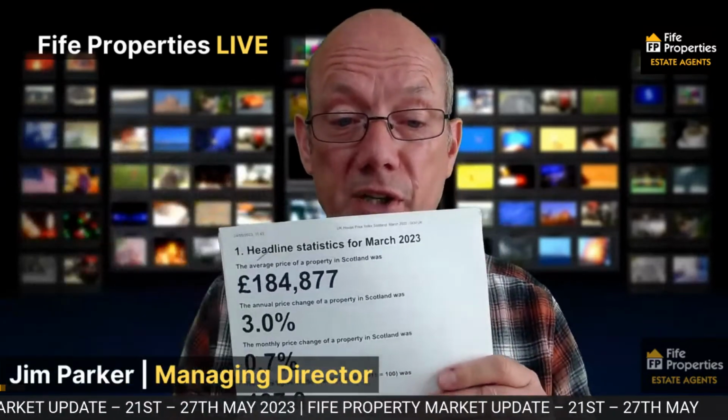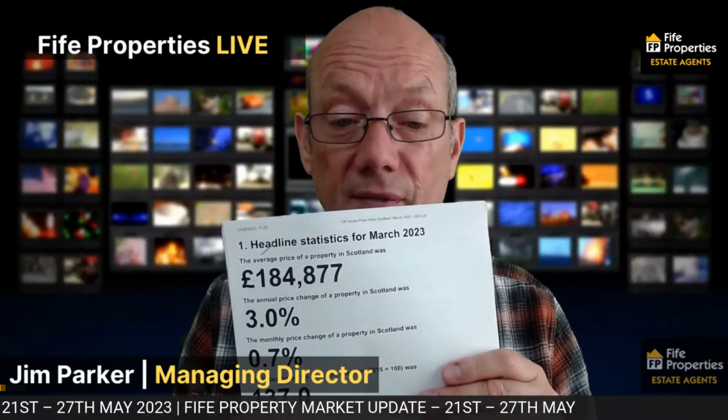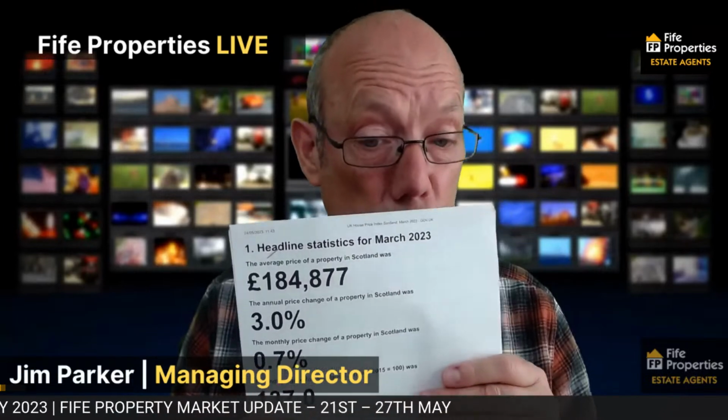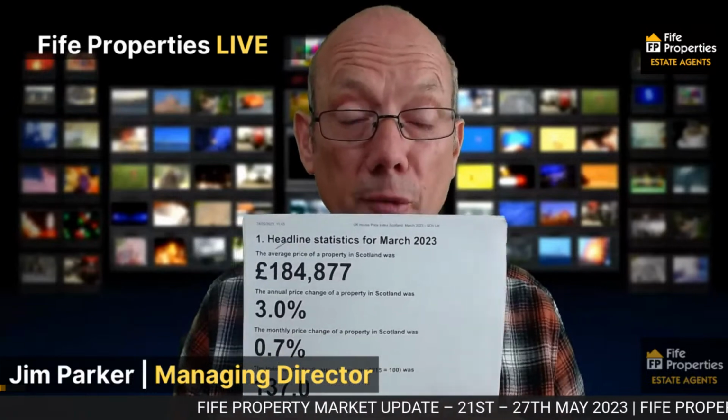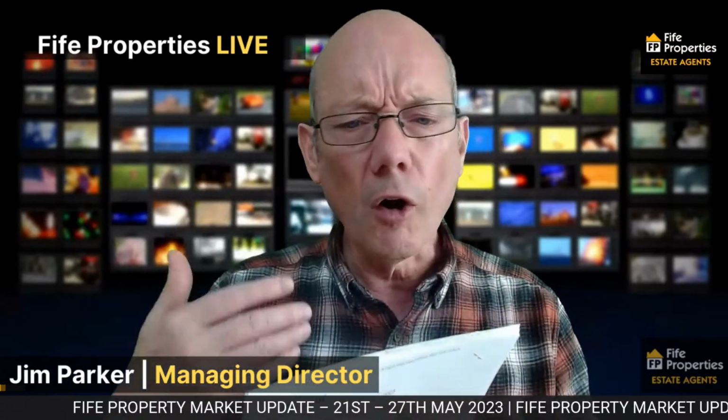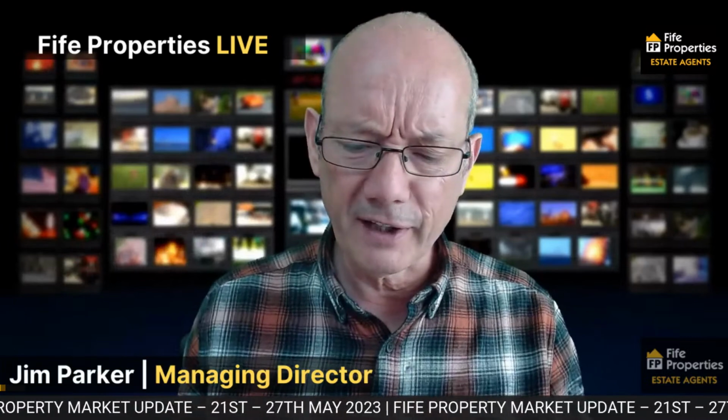So that's the average price, 184,877 is the average price in Scotland. Again, 33,000 divided into that is about 6 times. So it still makes it very tolerable in Scotland to buy. It's a good price point in terms of where they are, and affordability as well. Obviously, we've got inflation and stuff like that, which will affect us as well.